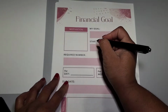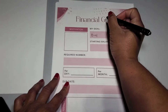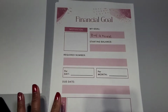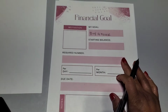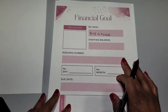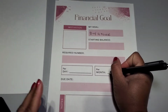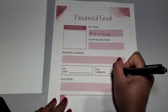My biggest financial goal that I have is I want to buy a house. I'm not going to do anything with the starting balance right now because I have absolutely no clue how much of a house I'm going to be able to afford. Honestly, the main goal this year is I would like to buy a house, but to buy a house means that I need to reduce my debt to income ratio. And so what my plan is per month, when I do my numbers, I think I'd be able to afford a mortgage that is $2,000 a month.